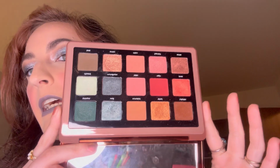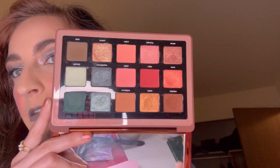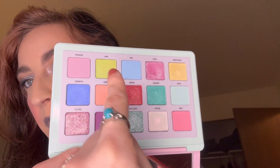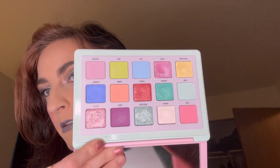This is the Zindo palette from Natasha Denona. This is gorgeous too. I really love this shade right here. I know, babies. This is the Pastel palette from Natasha Denona. I reached for this one for the shimmers, and that's a great green. Yellow green, lime green, lemon lime.